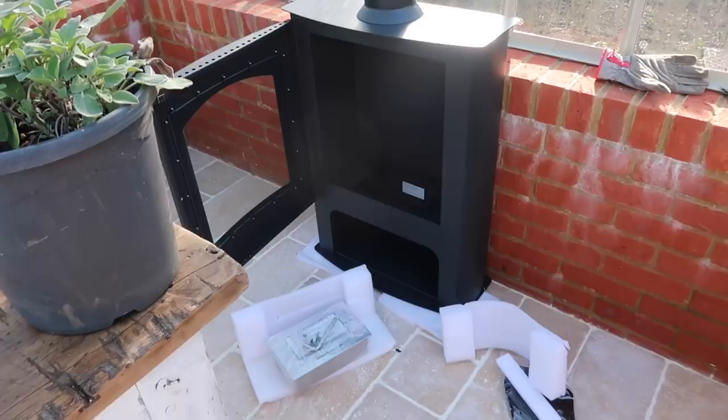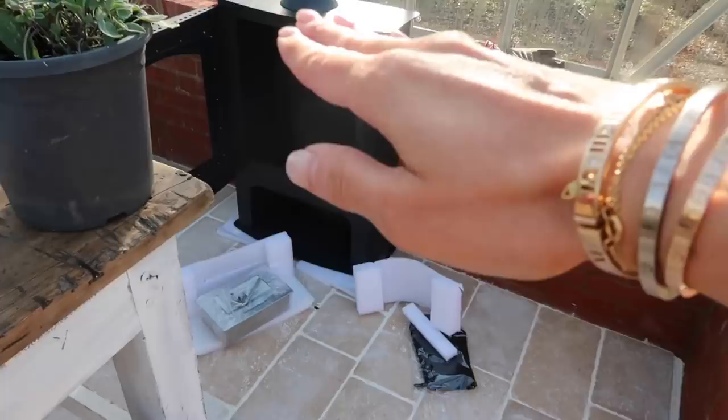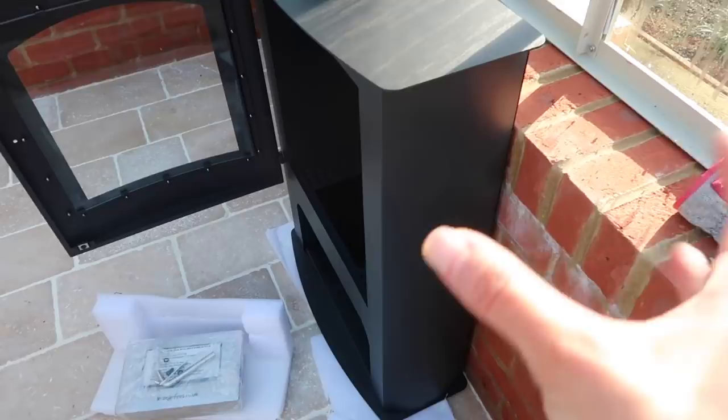The reason why I went for this one is because it has this plinth that you can stack real wood underneath, which obviously gives it a more rustic feel, but also elevates the flame up so that when you're sat at this end of the table, you can still see the fire and it's not lost underneath. It's also really nice and low profile. I really like the fact that it's quite narrow.